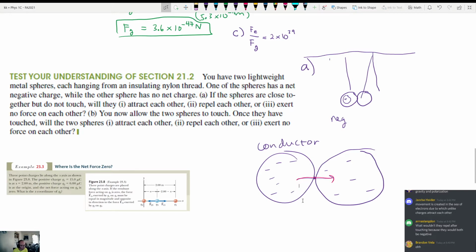So not only will they both become negatively charged, but I would go farther to say that if we started with a total charge on this object that was Q, now half of the charge is going to be on this one, and half of the charge is going to be on this one. That's what I think is going to happen. There's going to be an equilibrium reached, where as many charges as can be in here will be in here, and as many charges as can be in here will be in here. And assuming that they're the same size, did it say anything? It says 2 lightweight metal spheres. Isn't this what's going to happen? Does that seem reasonable to you all?